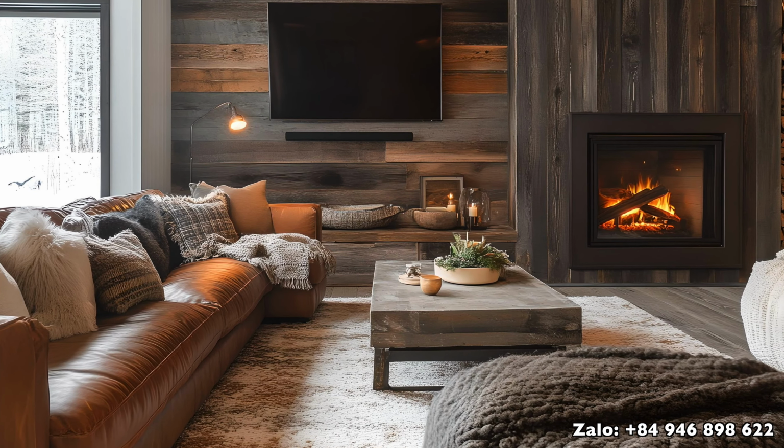Designing cozy backyard retreats. 1. Create an inviting outdoor lounge. Your backyard can be transformed into a cozy retreat that complements your modern rustic home. Start with comfortable outdoor furniture made from natural materials. Opt for a sectional sofa with plush cushions and a coffee table crafted from reclaimed wood. Add oversized throw pillows and soft blankets to invite relaxation.